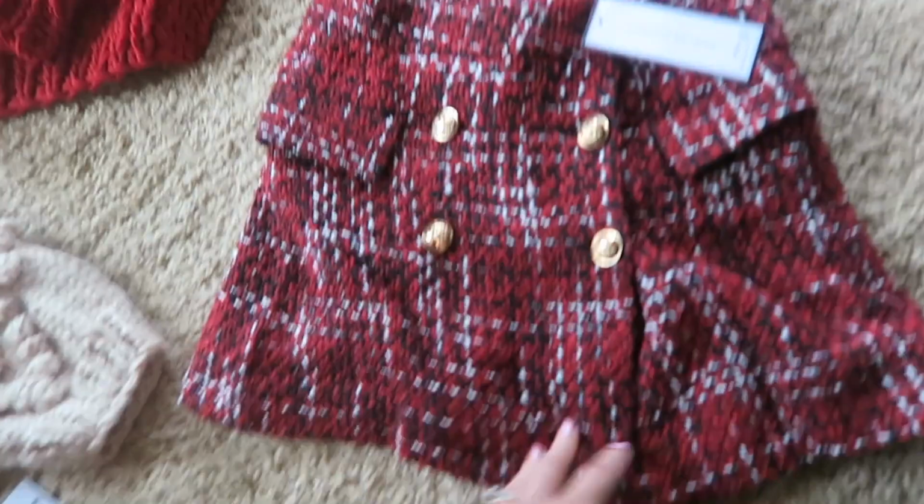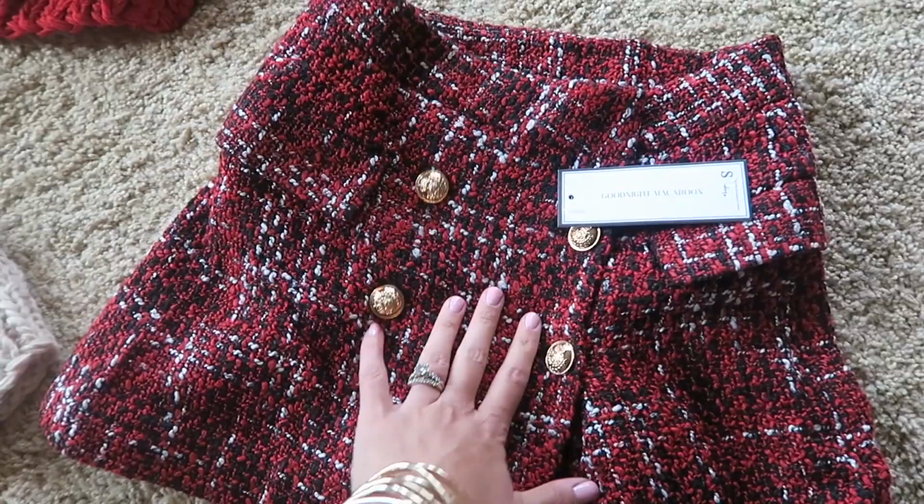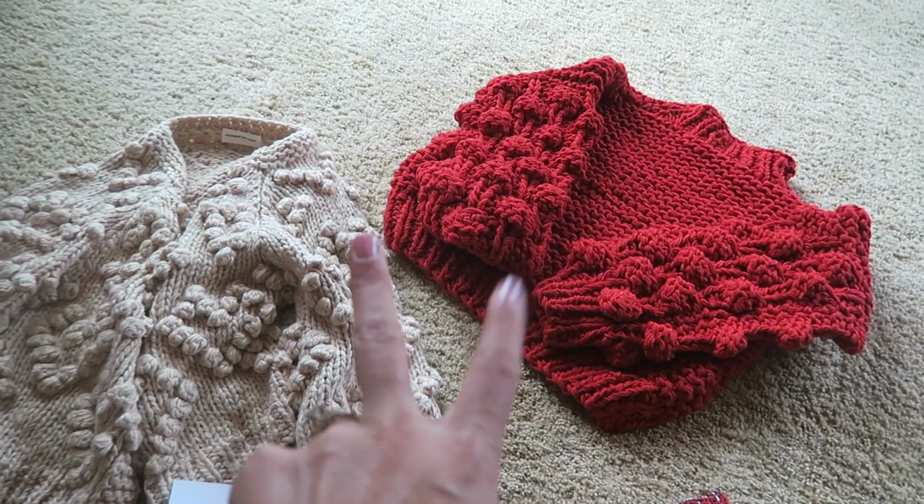This, I'm so sad because on their website it was called a skort, but there are absolutely no shorts attached or underneath it, and it is way too short, and it's also too small. I really couldn't even button it. So I don't know, apparently I'm not a size small in skorts, but I'm definitely going to have to return this one. So I'm going to try on these four sweaters to show you guys what they look like, because I'm not sure if I'm going to keep these or not.